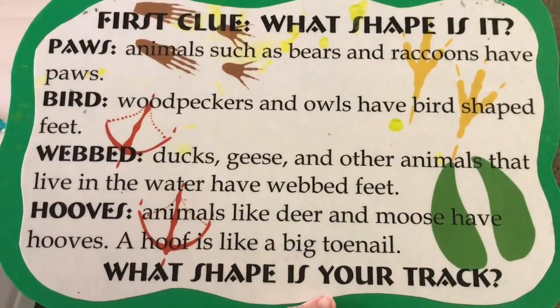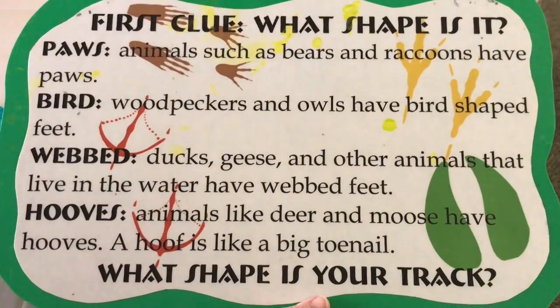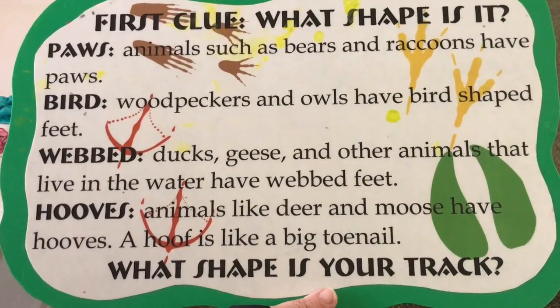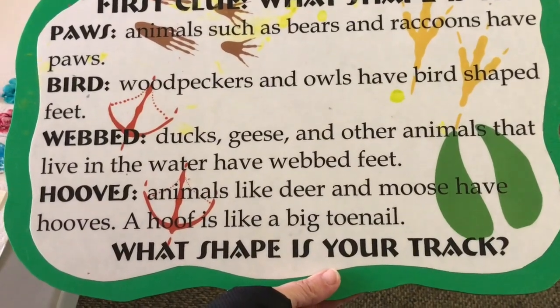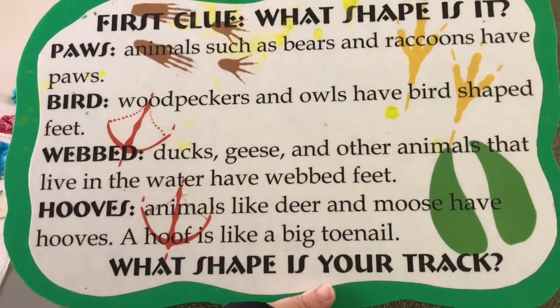Paws. Animals such as bears and raccoons have paws. Bird. Woodpeckers and owls have bird-shaped feet. Webbed. Ducks, geese, and other animals that live in the water have webbed feet. Hooves. Animals like deer and moose have hooves. A hoof is like a big toenail. What shape is your track?